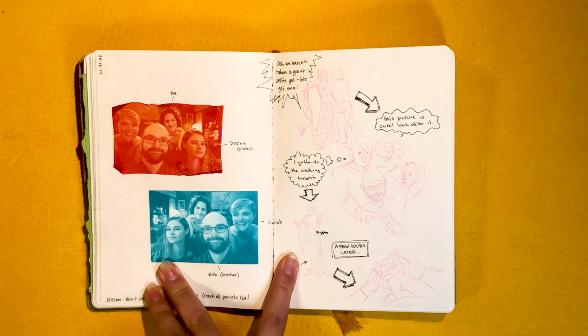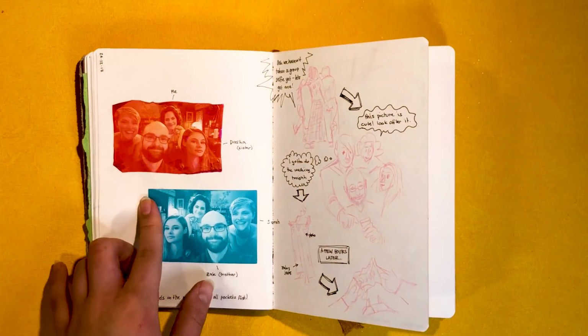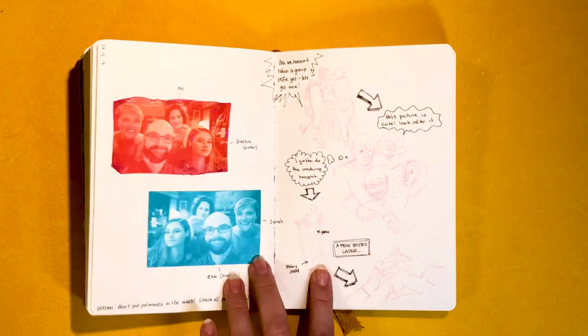Then this is just an explanation of an instant photo, whatever that's called, that went wrong. So we took a picture, great, and then someone left it in their pocket and we found it in the wash and all the layers had separated. We have no idea where yellow went, but yeah.